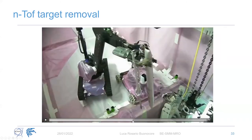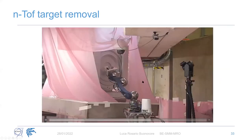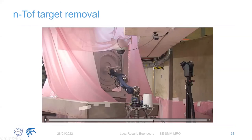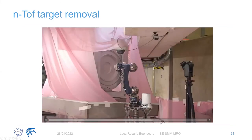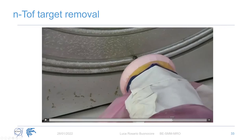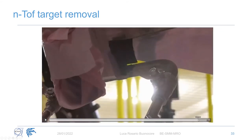After that, there was a second phase of this intervention: the FP survey. So we surveyed and checked the additional conditions, and we also did the smearing test to understand if there was contamination on the surface. This was performed with the SEMBOT 2. Okay, the last part was the drilling in order to drain the water, and this task was also done using Taylor.